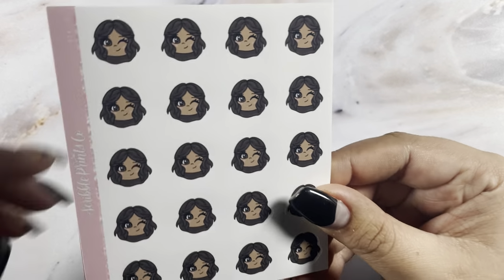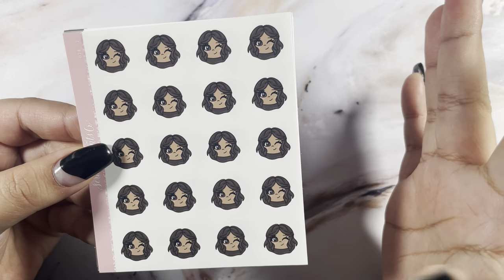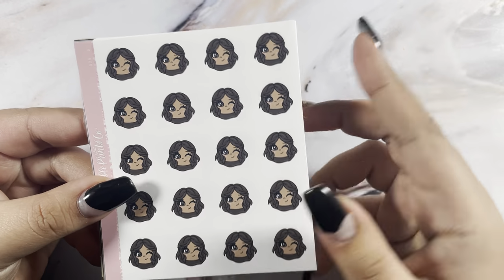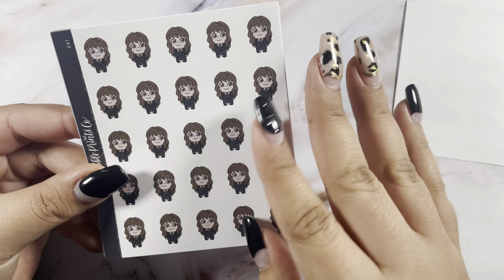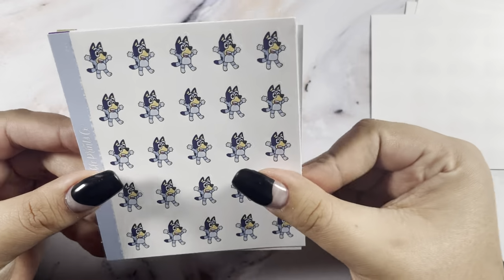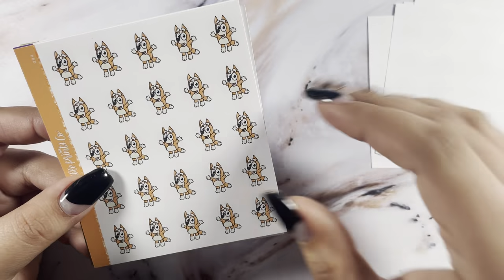And then I picked up some characters. So I got the Hazel, the little wink, but I think she said something about lashes or to mark lash appointments. I just think it's a cute little emoji. And then I got all the Harry Potter ones. Well, not all of them. I got Dumbledore, Ron, Hermione, and of course Harry. And then I had to get the Bluey ones because I'm desperately waiting for someone to come out with a Bluey kit.